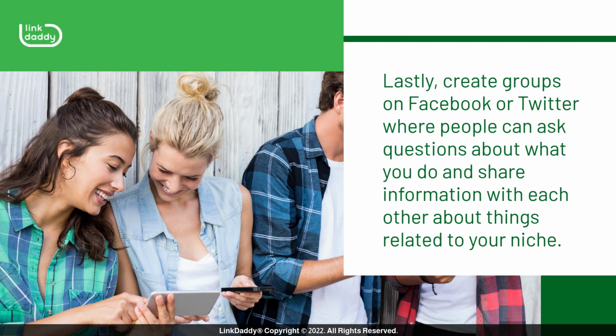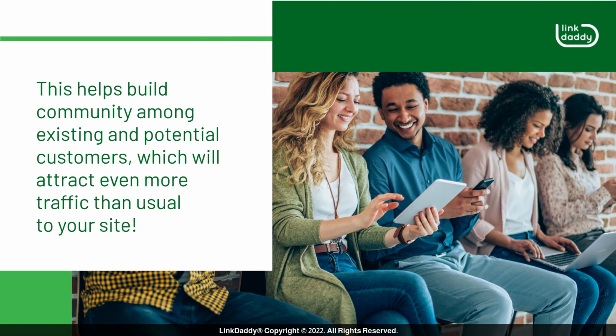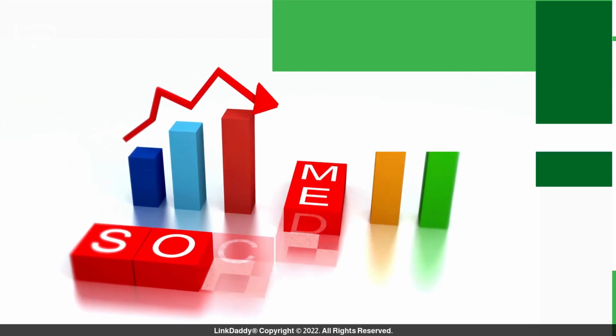Lastly, create groups on Facebook or Twitter where people can ask questions about what you do and share information with each other about things related to your niche. This helps build community among existing and potential customers, which will attract even more traffic than usual to your site.